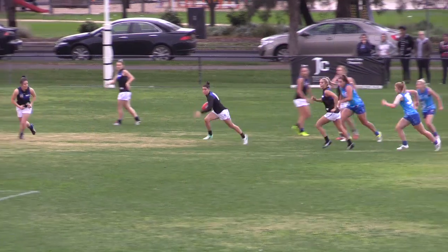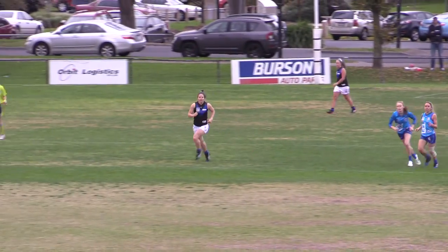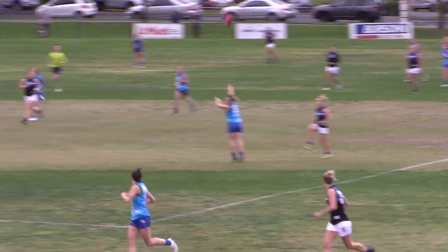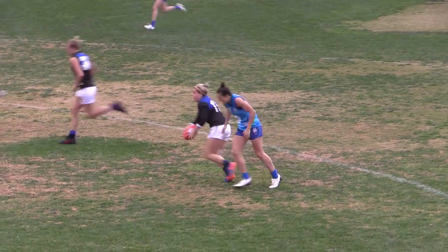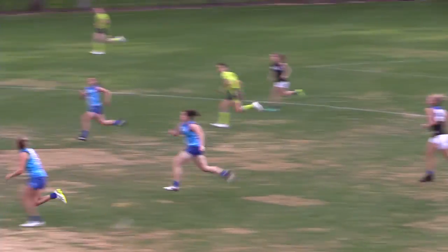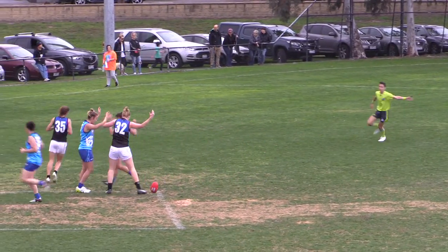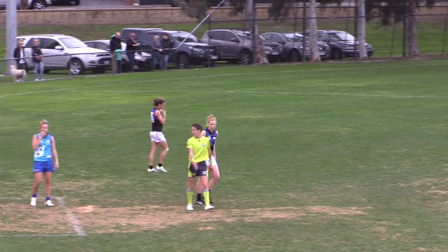Oh, good mark taken by Pound, who's had an excellent first half. Looking to carry on. Runs away with a bounce for the Muggers towards the centre of the ground. It's with Gunn. First gamer, Emma Gunn, kicks towards half forward. Oh, that's a well-judged mark by Carly Tapner. Plays on, sets it up towards goal. Running back with the flight of the ball is Shearlaw, and she takes the mark at the top of the square. It was just beautiful transition by the Muggins.